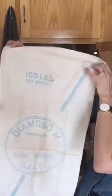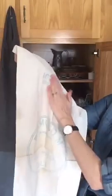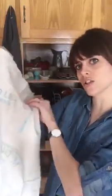So this is a really fun photography background to use just because it's a heavier fabric and it's got a lot of texture to it, so it's really fun to use as a nice backdrop. So love using that. Linens are great. Another thing that's great to use is, don't judge me.